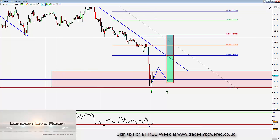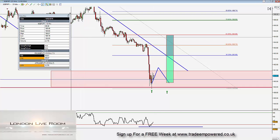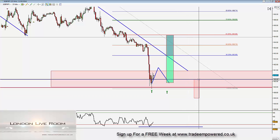So we bring on the ATR, and we look at this candle here. You can see the ATR is 80. Quite big. And then you weigh up your risk reward. So you're going to be down at 159, right? So 159, depending on where you enter.